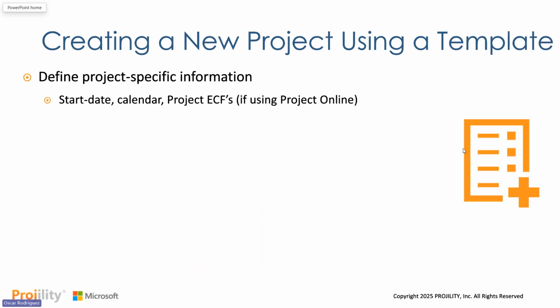So the next topic we're going to be talking about is creating a new project using a template. My template's already set up, everything's ready. I've configured it to the way I want it to be. So what now, right? Now you're going to create a project using that template. So you want to define the project specific information.